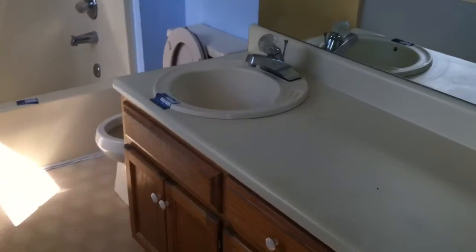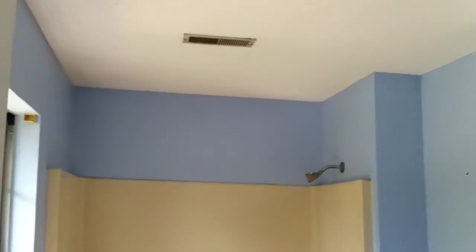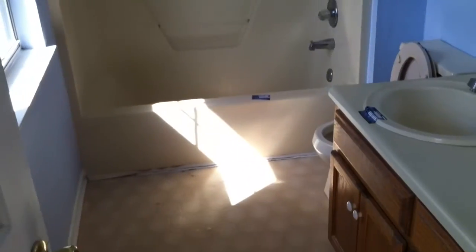And master bathroom, you can see the holes in the door. Lots of light in this bathroom. Only one sink, large vanity area though. Drop-in tub as well. And there you go, that's 8408 Troubadour Way.